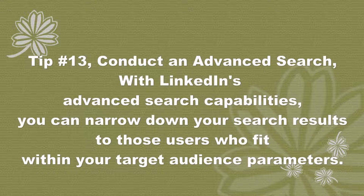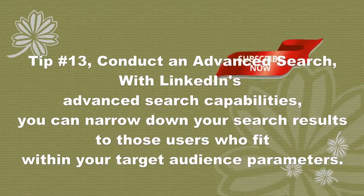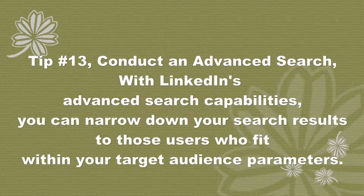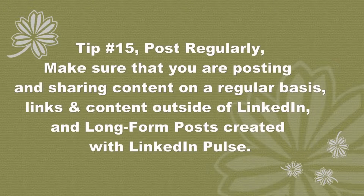Tip number 13. Conduct an advanced search. With LinkedIn advanced search capabilities, you can narrow down your search results to those users who fits within your target audience parameters. Tip number 14. Utilize direct messaging. Direct messages on LinkedIn is one of the most effective way that you can drive more sales. Tips number 15, post regularly.